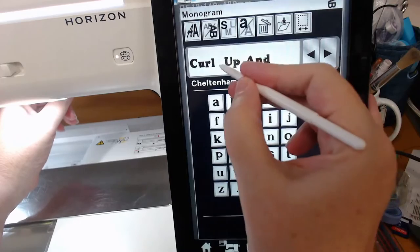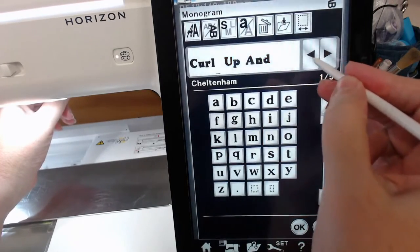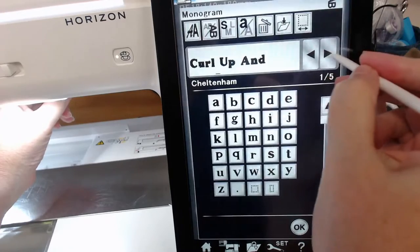And I can see here that I've made a bit of a mistake because I've added one too many spaces. So I just want to get rid of that.